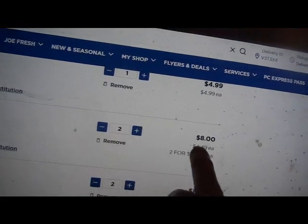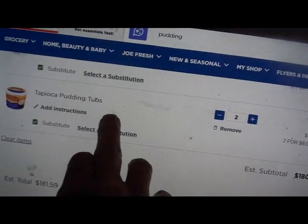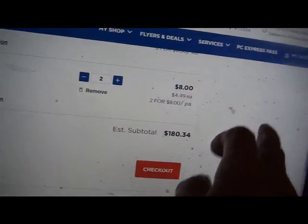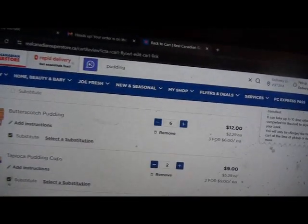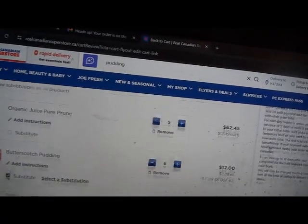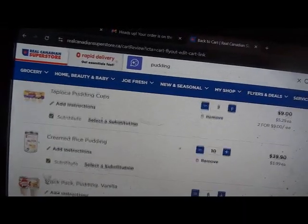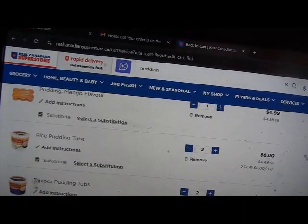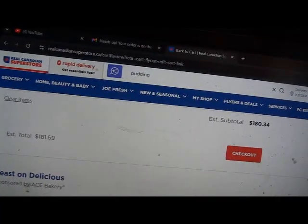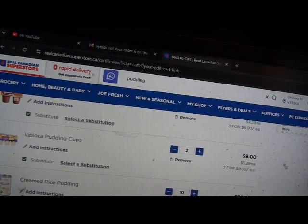So I'm going to get the two that are on sale for $8. The tapioca, same thing, right? $8. Look how much that is, just for that. But because I don't need to buy a lot of things, per se, I can do it this way. And then once I have it, I don't know how long it's going to take for me to go through it.